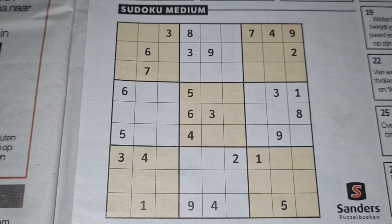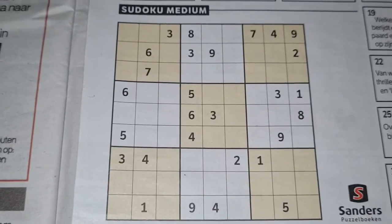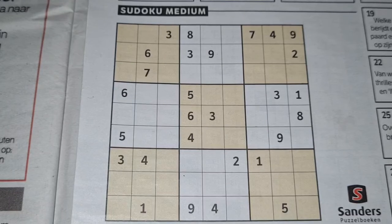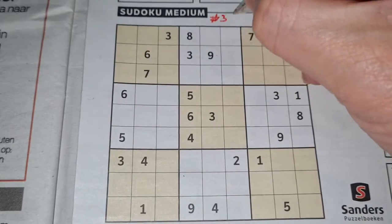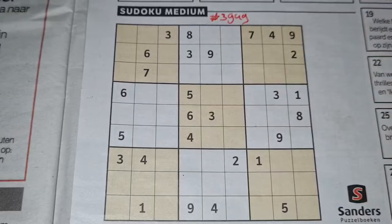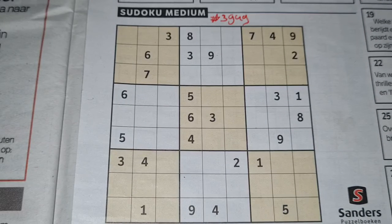But first, we will solve this baby number. This will be number 3949. Let me mark this 3949. And before I start, I always count the printed digits.